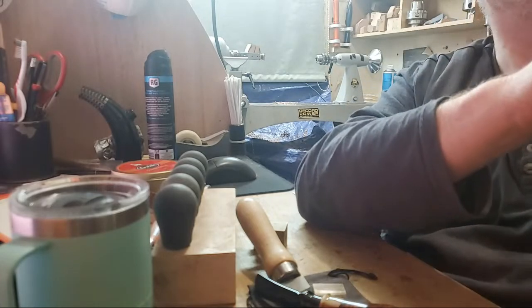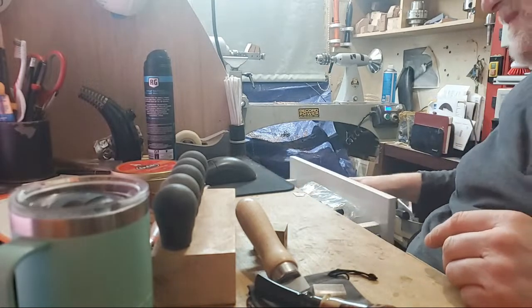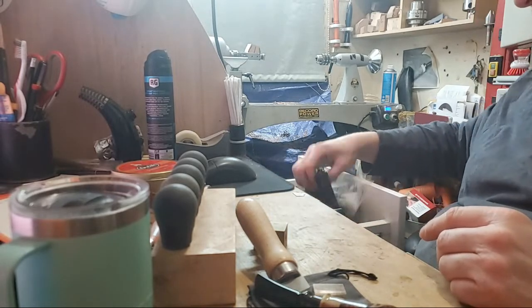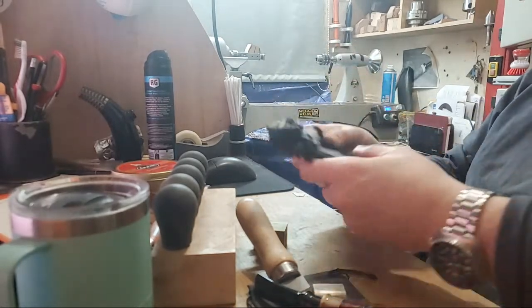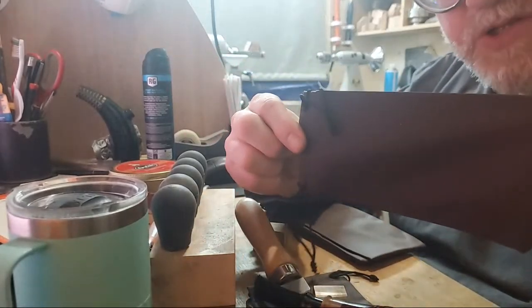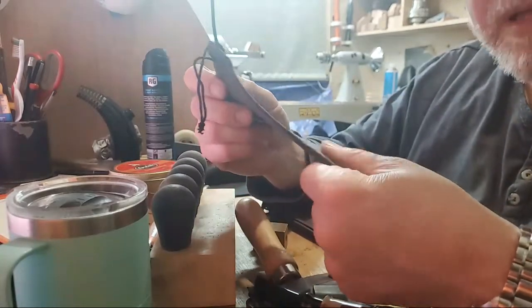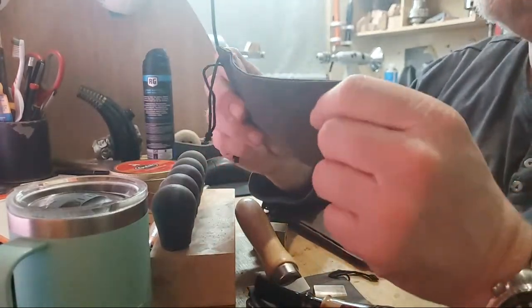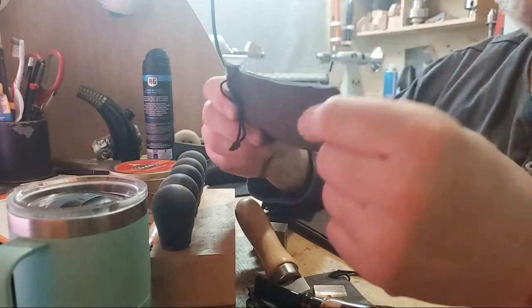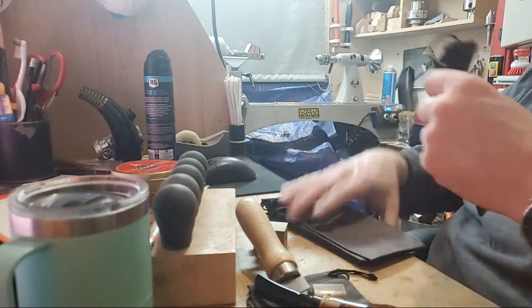My pipe socks are very straightforward. They're like a PU, like a soft leather feel. They're not leather, they're just PU. They're cheap and cheerful. And I can do that as well now.